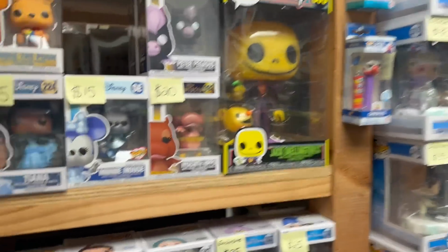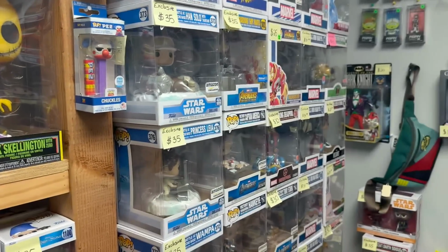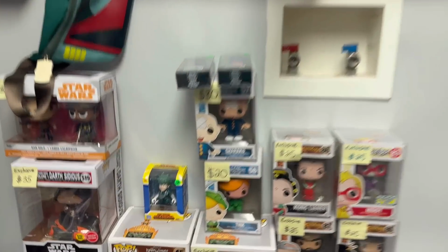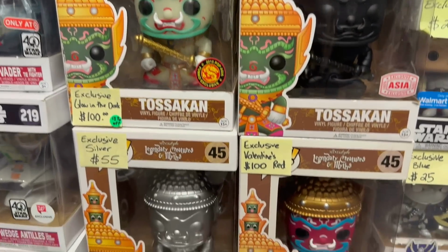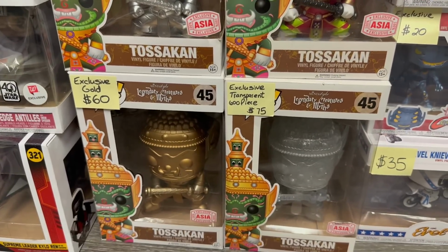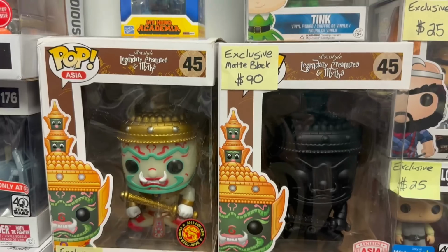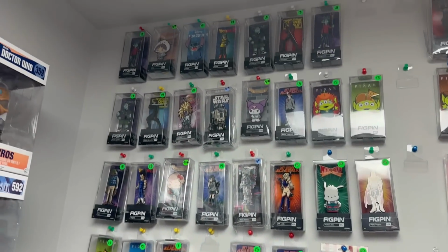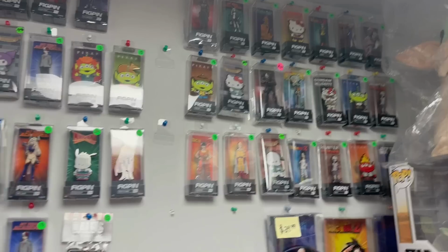And before I tackle all of the Disney pops right here, I want to show off some of these larger pops. We also have some fig pins on the wall. And check these out. 6-inch Asia pops, which I don't think I've ever seen any of these in person before. So pretty incredible to see all of them just sitting right here in the middle of Pennsylvania. And then coming over here, these are the fig pins that I was talking about. They do have a pretty amazing fig pin selection.